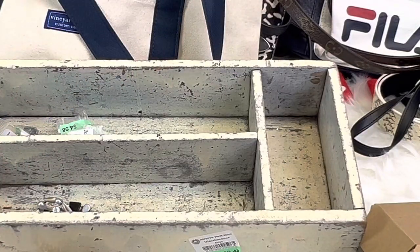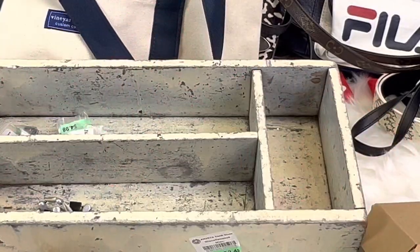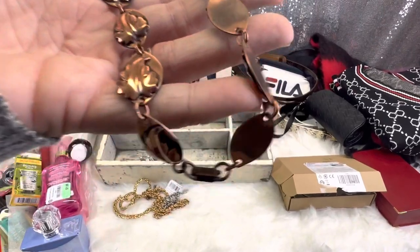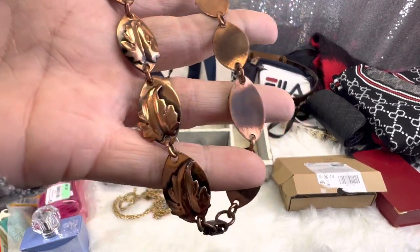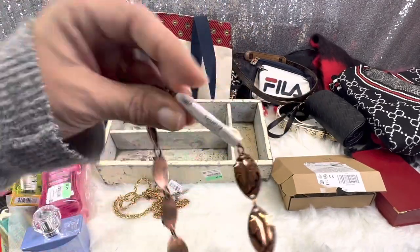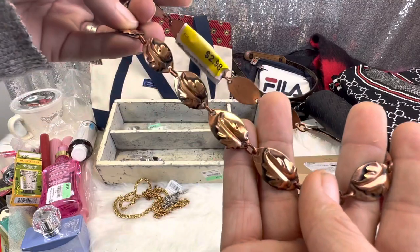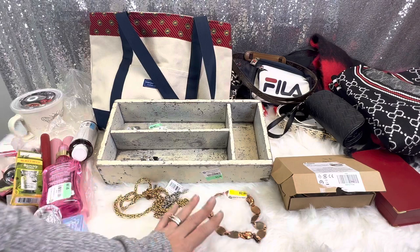This one I thought was really pretty. It is this brass. Or really close up, hold on. Brass necklace with like leaves on it, and this was $2.98. I love that look. So I picked that up for myself. Nice little choker.